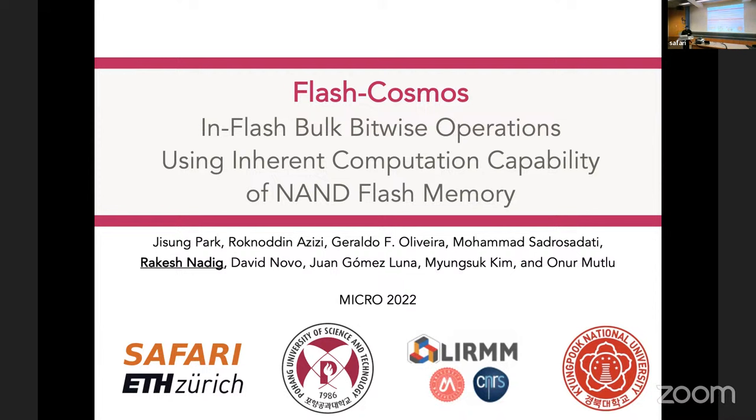That's a very good question. We don't perform randomization when we are doing bulk bitwise operations or when we store using Flash Cosmos, because randomization typically happens in the SSD controller, which is away from the flash chips. So when we have to perform randomization, the data has to go through the SSD controller and then move back to the flash chips. That results in additional data movement, and it eats into the benefits of Flash Cosmos. So the ESP technique that we propose provides as much reliability as the randomization and ECC techniques that we have in our regular flash devices.